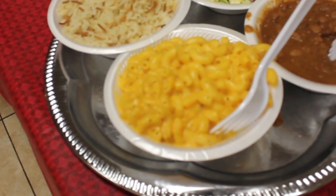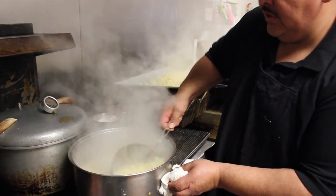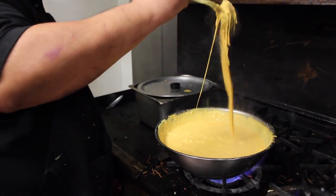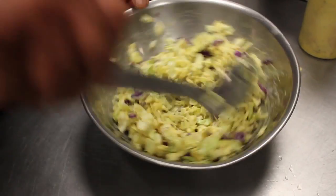As far as the sides go, I'm a sucker for the mac and cheese. You could tell that it was so homemade, and the little attention to detail, like the extra spices and the onion that went in there, really take it and bring it up to the next level. Yeah. What about you, Ramon? I gotta say the coleslaw.